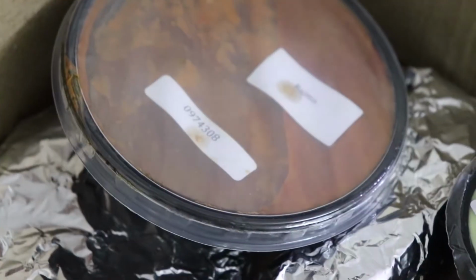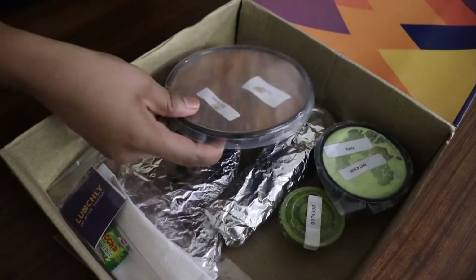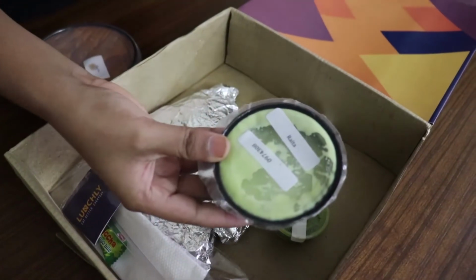Now let's open another meal. This one is quite simple. It has rajma, green raita and paratha.